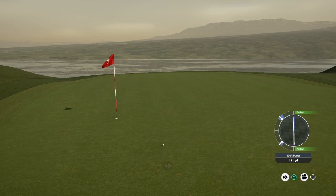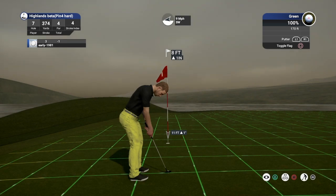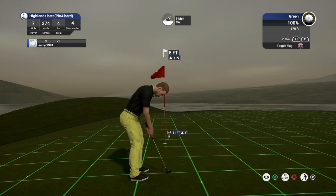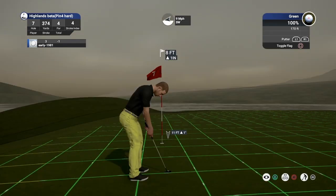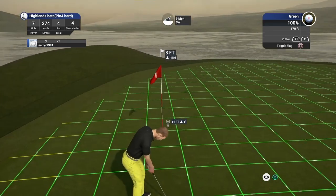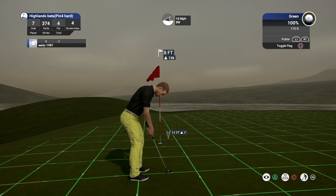And I tell you something. Best shot of the round by a fair bit yet. That's going to set us up with a birdie opportunity from 8 feet here. Would love to convert this. This one is going to turn to the left quite quickly, depending on the weight I play this. Just looking to play this dead weight. Don't want to play it too firm.